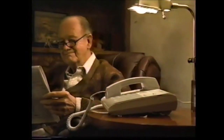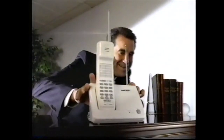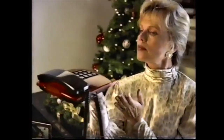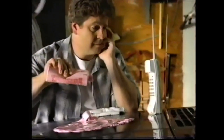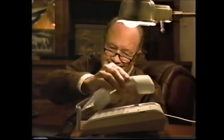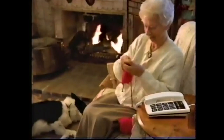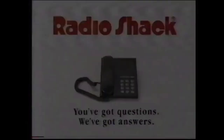Want to make someone happy this holiday season? Give them a phone from Radio Shack. We have over 80 terrific phones. They'll admire the styles, appreciate features like big buttons, adore the convenience of an extra long-range cordless. And though they won't love every single call they get... Congratulations! Act now! You've just won a free trip! They will love the phones. Radio Shack. You've got questions? We've got answers.